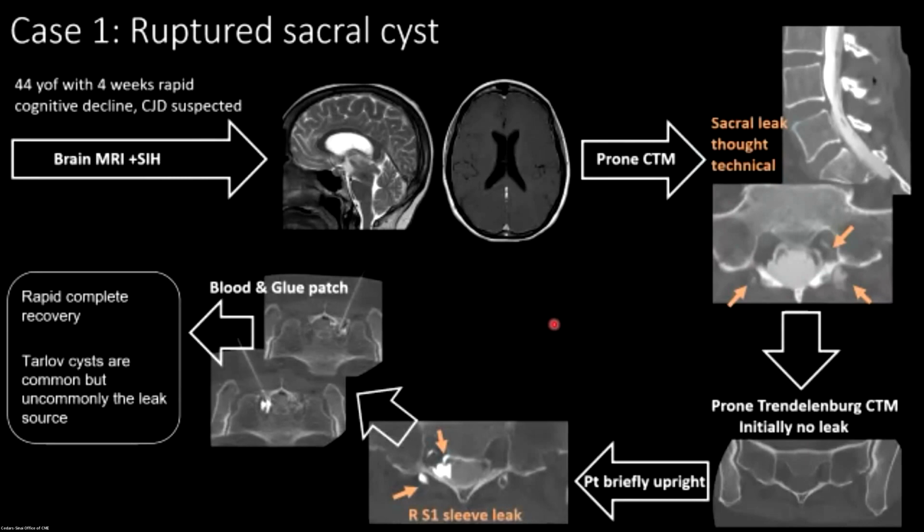So with that in mind, let's look at some challenging cases that we've seen that we managed primarily with epidural patching. So this 44-year-old had very rapid cognitive decline, was admitted to our neurology service, and they were suspicious of things like CJD. I'm not a psychiatrist, but I think this was catatonia. She could only say, "Where are the kids?" And her brain MRI was positive for SIH. She had this big sacral Tarlov cyst leak.